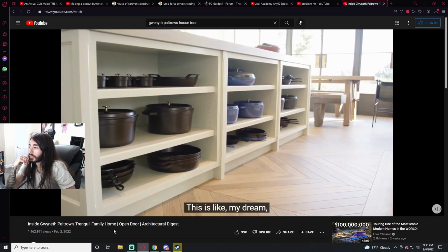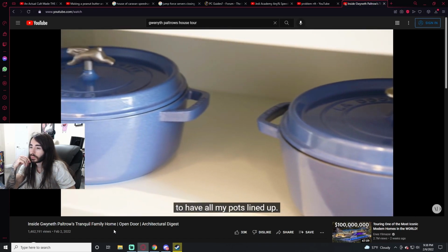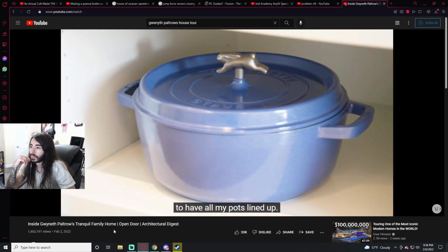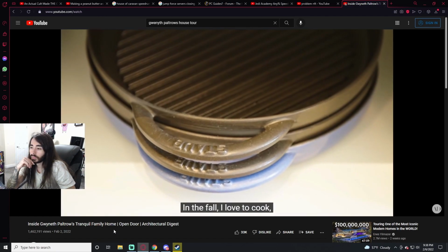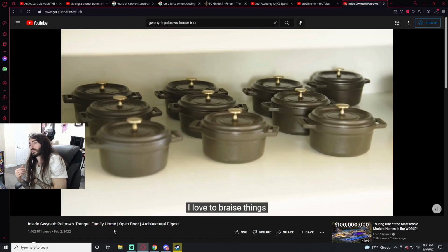And then this I love particularly. This is my dream, to have all my pots lined up, these beautiful cast iron pots. In the fall, I love to cook. I love to braise things.